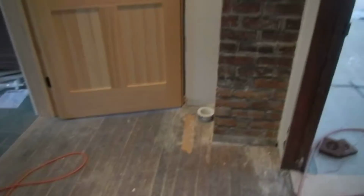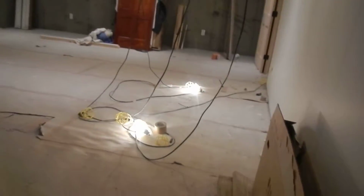Don't need that on. Good, that switch works. Shocking. No, no, okay. Let's turn these off, and unplug those. That didn't do anything. Okay, I'll come and get that later.